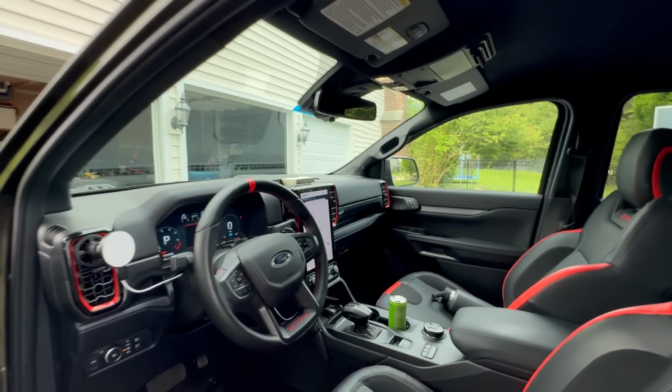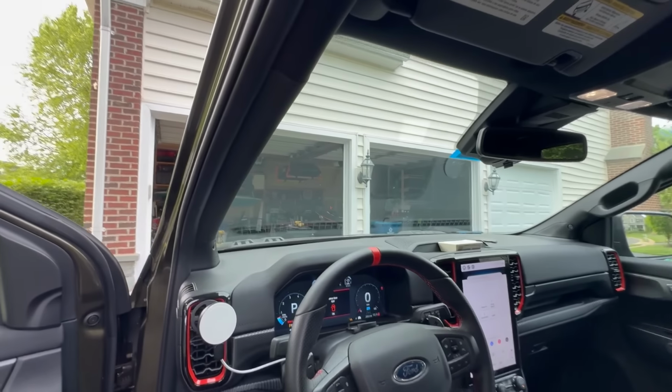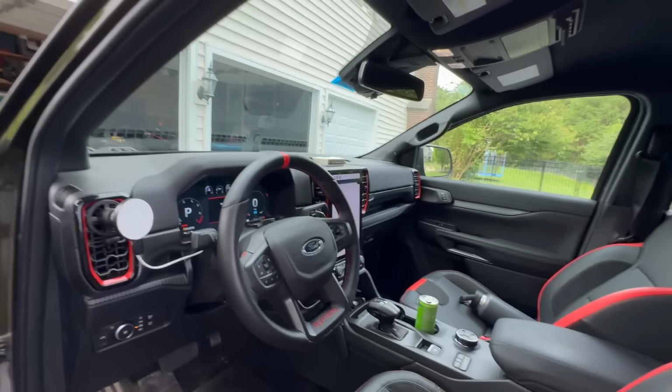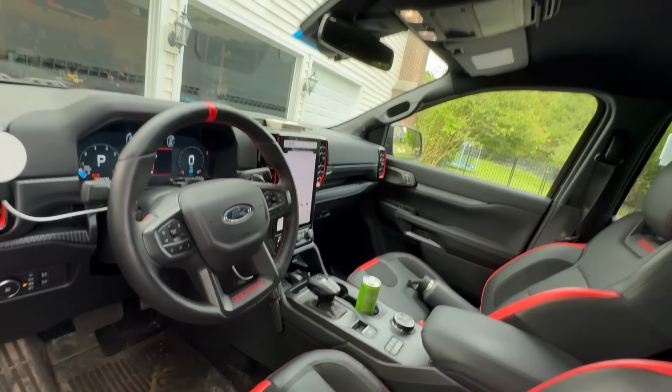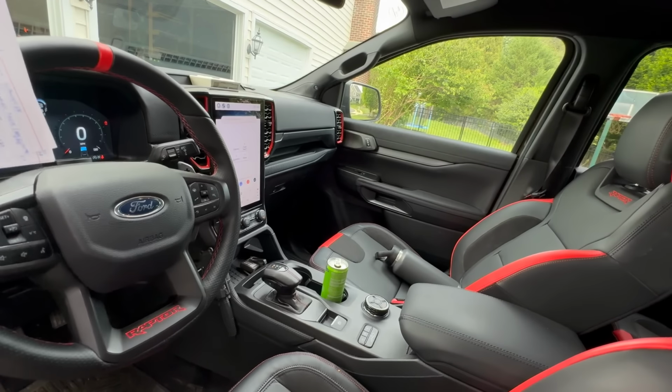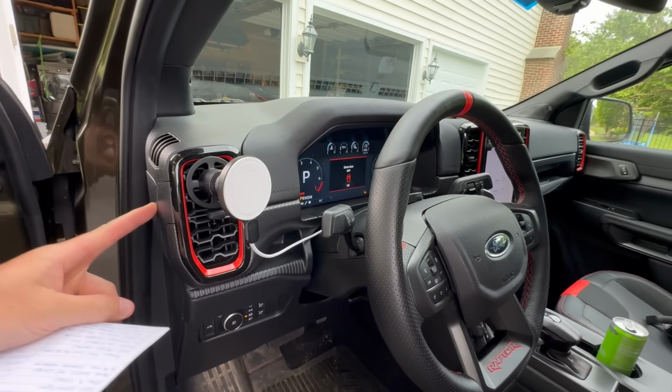You'll notice also the passenger side has a grab handle to get in. The driver's side does not have a grab handle. Granted, you can always just grab the steering wheel when you're getting into your truck, but it's nice to have that handle there. When you're the one driving, you got your hands on the wheel, so it's not like you need a grab handle, but the Bronco has a grab handle right here.